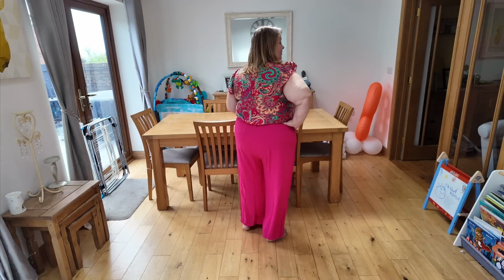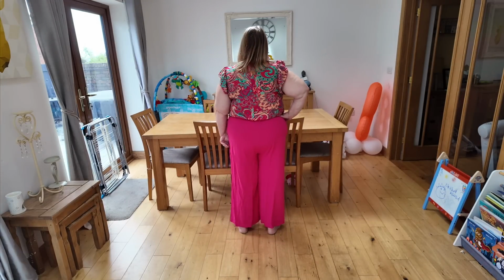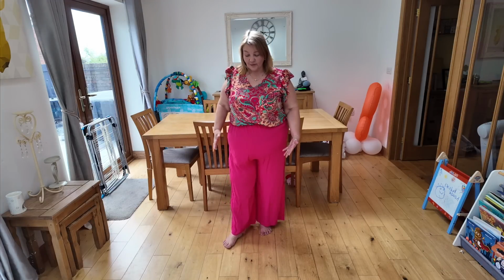I don't know. I do like it tucked in, and I've got a holiday to Spain at the end of August. Could this be one of my summer outfits? Could this be a nice evening outfit to pull on? Protect myself from those mosquitoes, because they will find me.